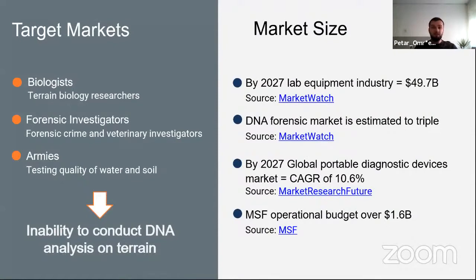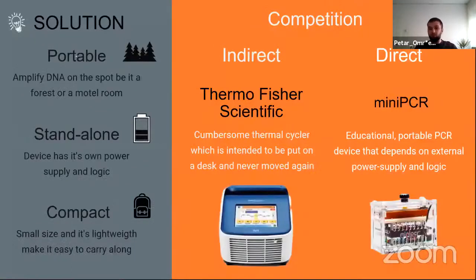The DNA forensic market will almost triple in value, while the portable diagnostic devices market will have a compound annual growth rate of 10.6%. Why bring terrain to the laboratory when you can bring the laboratory to the terrain? Portability is the key to cost reduction. Our portable thermal cycler device provides users the option of amplifying the wanted DNA sequence on the spot, be it a forest or a rundown motel room.